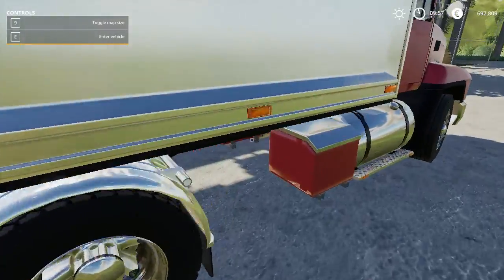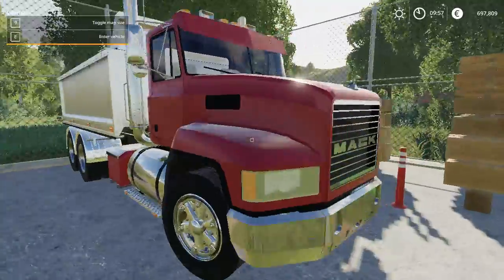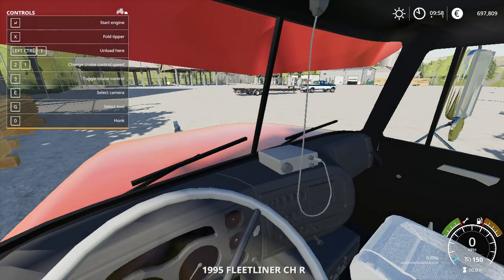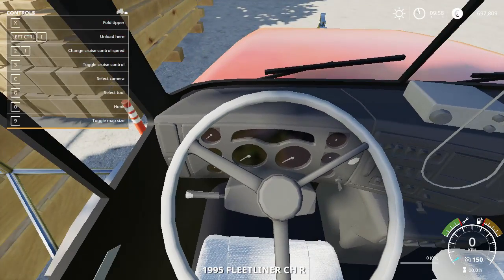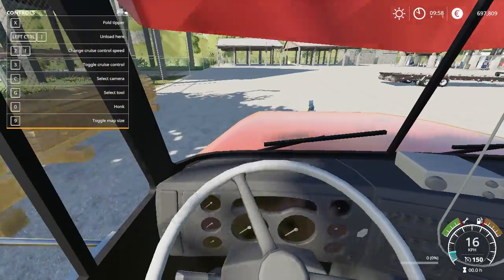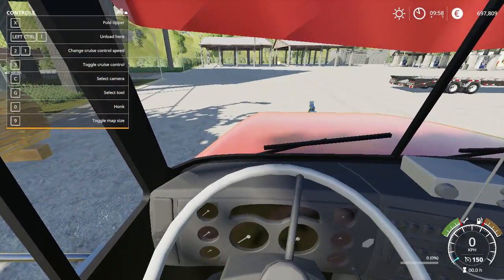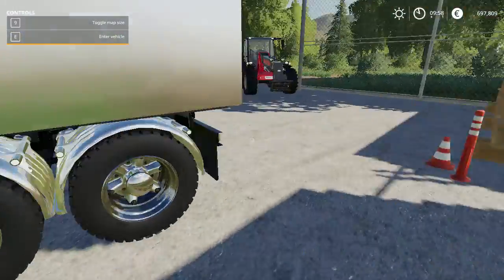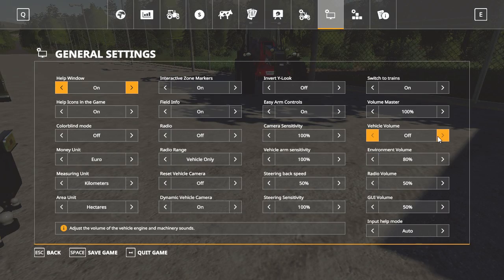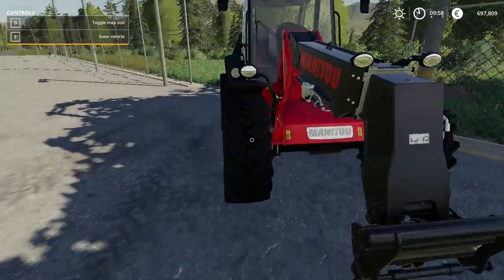Okay, so legend has it, the guy said if I get in this truck and take off the brake, it rolls forwards for some reason, so let's try that. Oh, it's rolling. Okay. Well, that just worked. I've never heard anything like that, but okay.